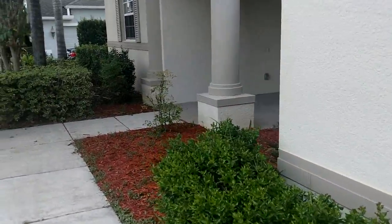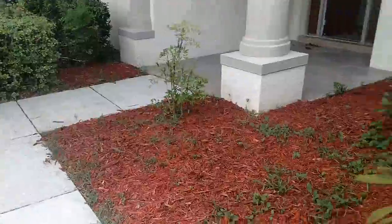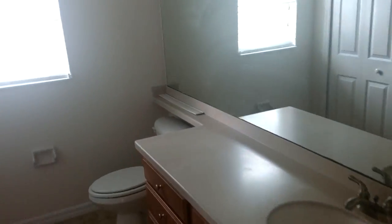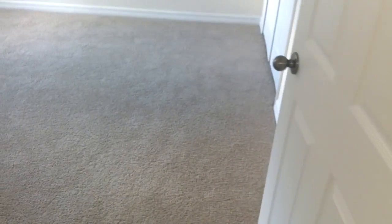They've just recently spent some time and quite a bit of money making it nicer inside. But you can see just from the landscaping that it's atrophied and everything. So there's the guest bath again. Beautiful carpet, fresh paint. Window blinds.